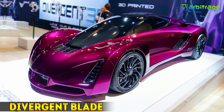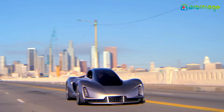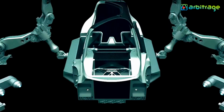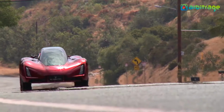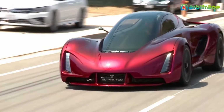Number 1. Divergent Blade. The Divergent Blade is a revolutionary vehicle that represents the cutting edge of automotive technology manufactured by a Californian company. This next-generation sports vehicle, crafted by Divergent 3D, showcased a groundbreaking approach to manufacturing, utilizing 3D printing with metal, ABS plastic, and carbon fiber materials. With a weight of 635 kilograms, it accelerates from 0 to 100 kilometers per hour in an astonishing 2.5 seconds. Notably, its unique manufacturing process eliminates the need for traditional welding, allowing for unparalleled customization options in its design.